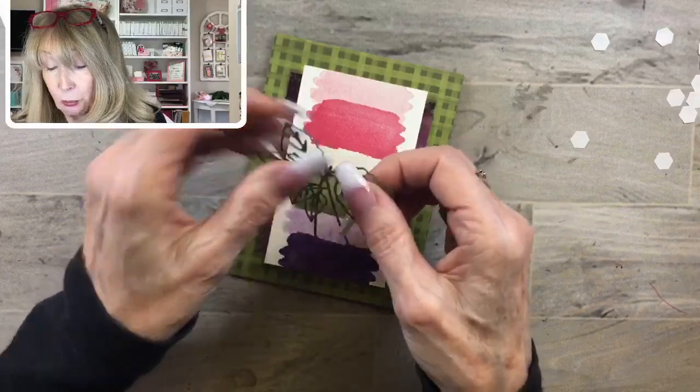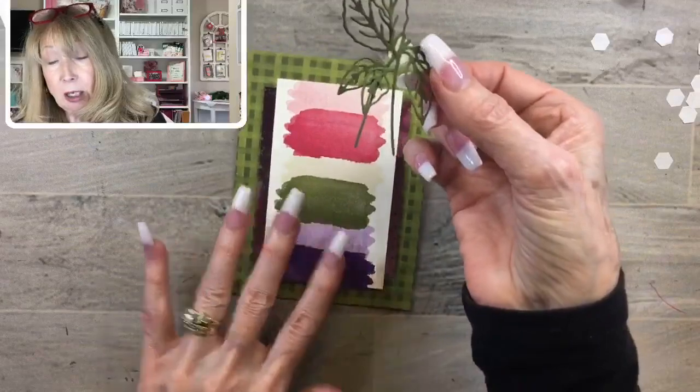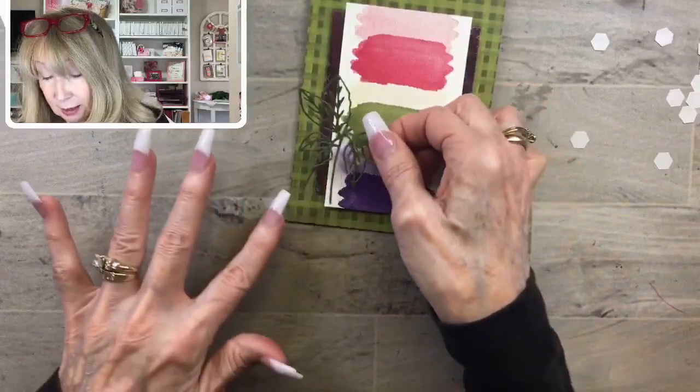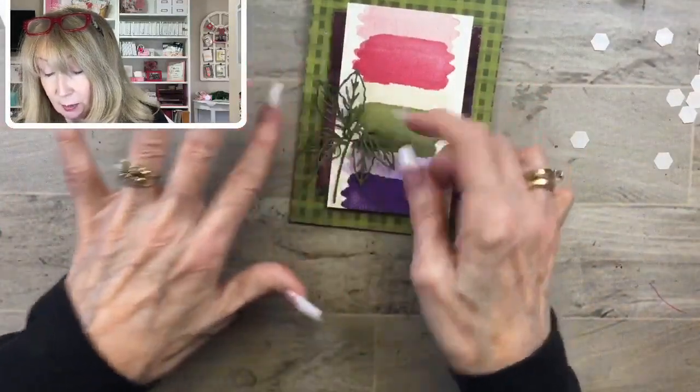And now what I saw in the catalog was that these 2 little stems were apart and they were kind of hanging over like this. Can you see that? So I'm going to do that same thing and put that dimensional on there.